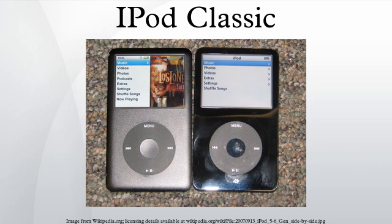A 10 GB model was sold for $299, a 15 GB model for $399, and a 30 GB model for $499. All iPods were now compatible with Mac and Windows out of the box, simply requiring Windows users to reformat the iPod before use on the PC, and both iTunes and MusicMatch were bundled with all iPods.